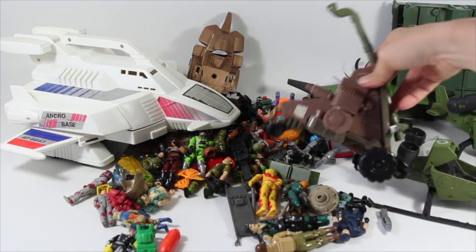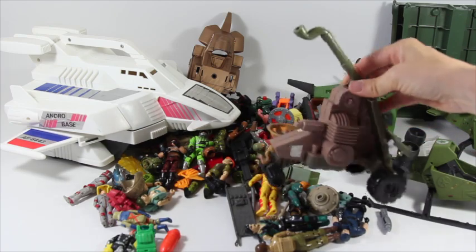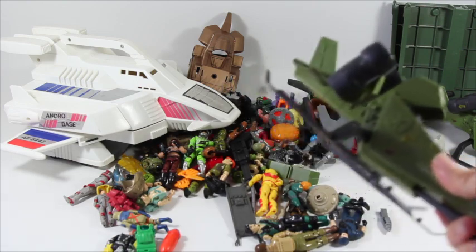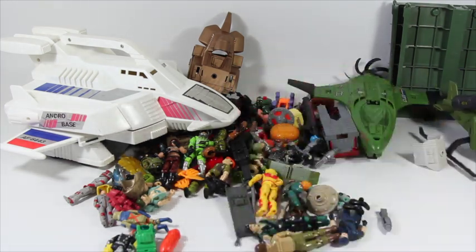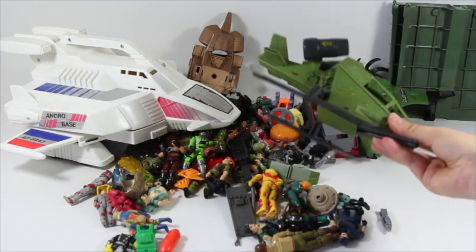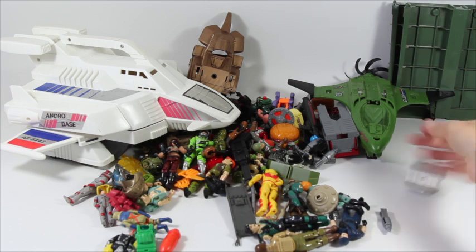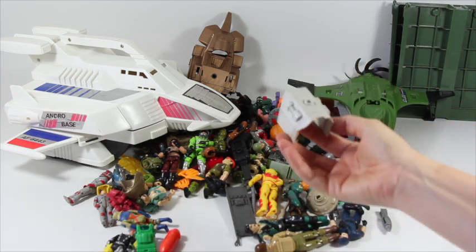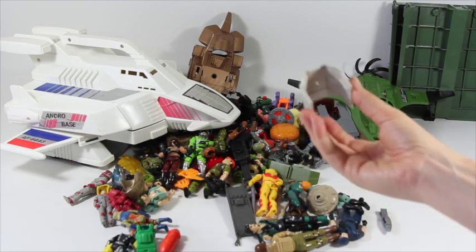And a lot of G.I. Joe stuff. Not real familiar with all the weapons and stuff, but they look cool. They're all missing parts, I think, so missing the canopy off of this and missing little side pieces. Same with this, got the canopy, missing side pieces. Not sure if this is a part of something. It actually, either a G.I. Joe something or a Transformer something is what I'm limiting this to.